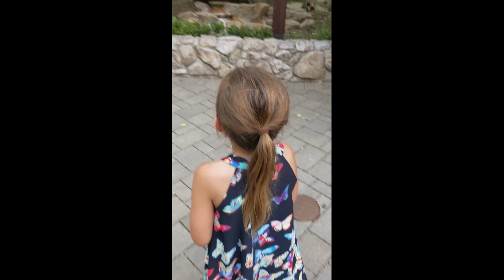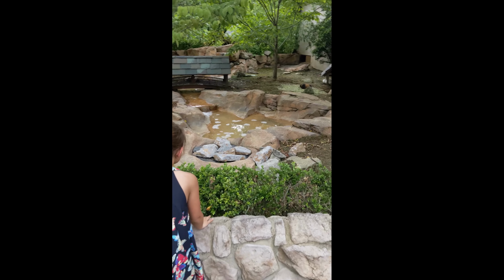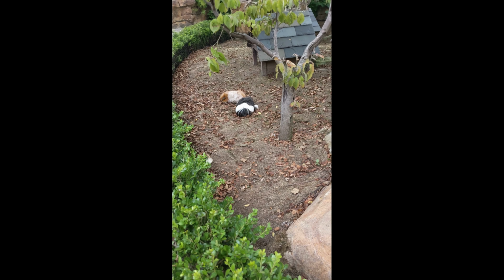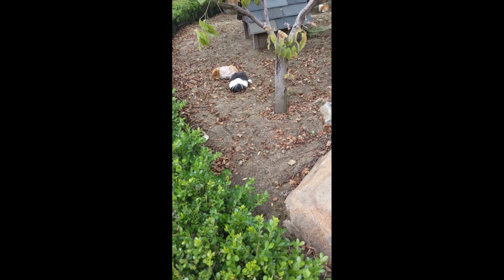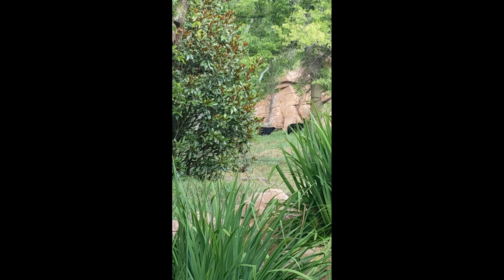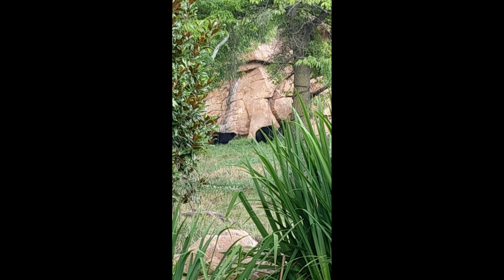What's next? Tell us and show us. What are these? The guinea pigs. Oh my goodness, it's so fun to see these guys, huh? I just wish I could have one. These actually make pretty good pets. Look, I found the bears. They're way up there at the top. Do you see them in the grass? No.